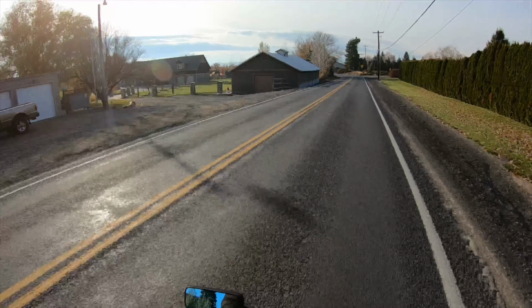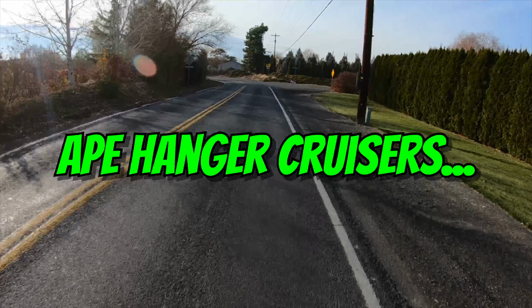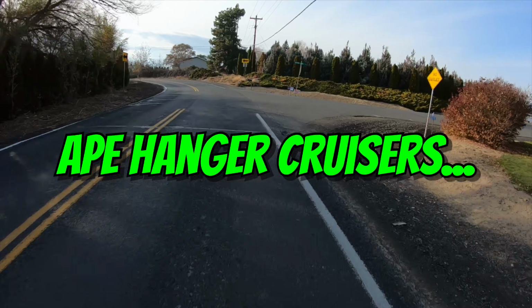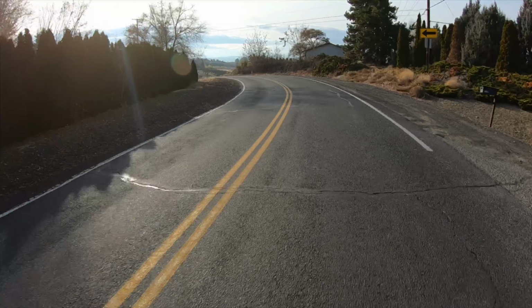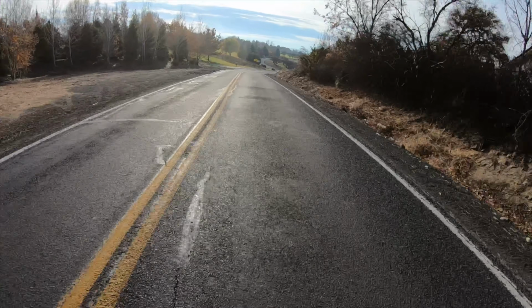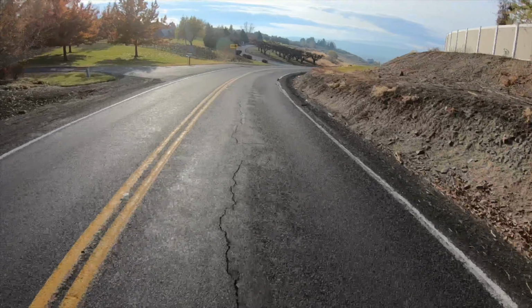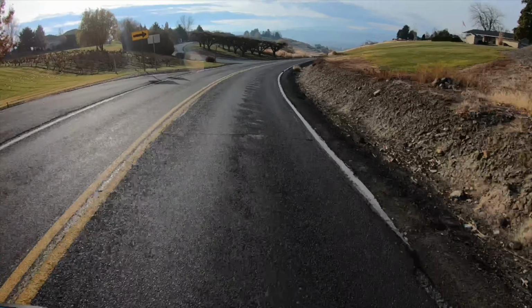So, next style of bike, cruisers with ape hangers. Now don't get me wrong, I've seen quite a few classic looking cruisers that are set up with lots of chrome and ape hangers, as long as they're not too tall. That actually looks pretty cool. The ones that I'm talking about though are those bikes with ape hangers that are like 4 feet tall.